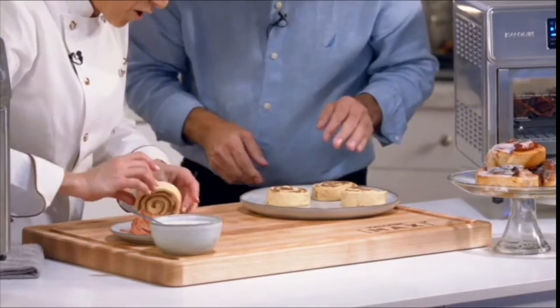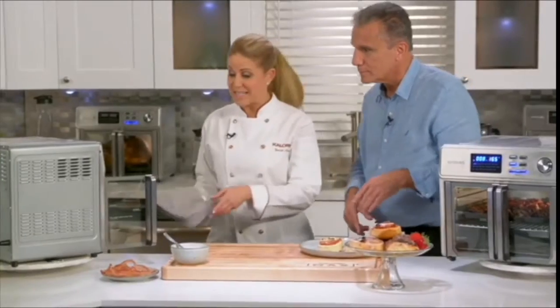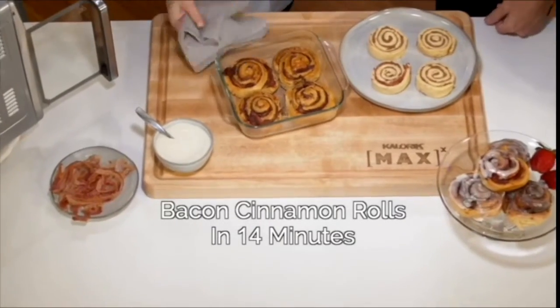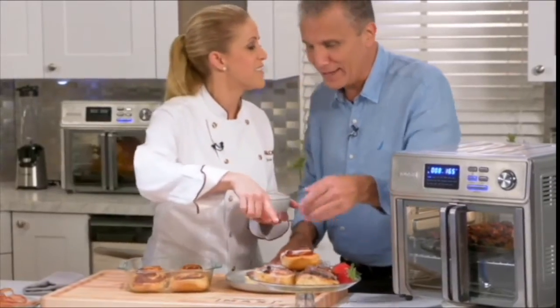Ooh, that sort of like good. Over the top, right? And they become like a pinwheel. And about 14 minutes later, this is what you get. Oh, those look good. Yeah. Nice and golden brown. I'm just gonna ice them, but I made some extra. Okay. So you can have a bite.